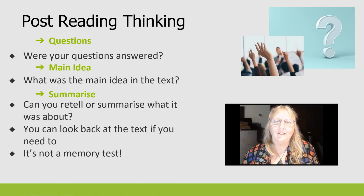Post-reading thinking. Questions. Were your questions answered? What was the main idea in the text? Can you retell it or summarise it for me? You can look back in the text to do that if you want to. It's not a memory test.